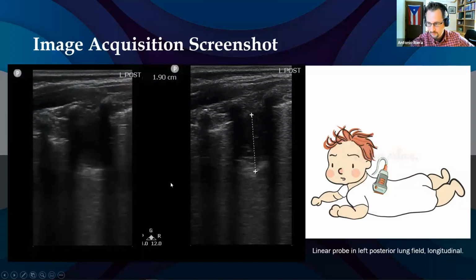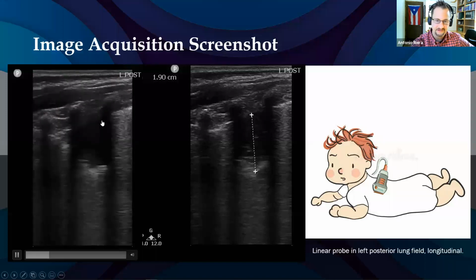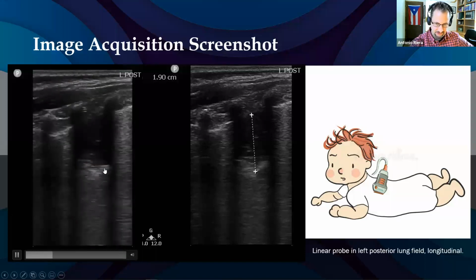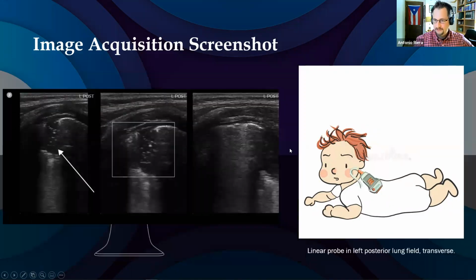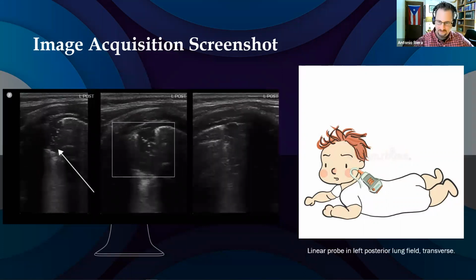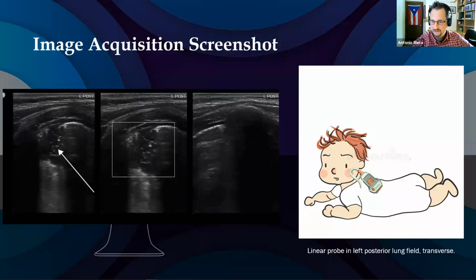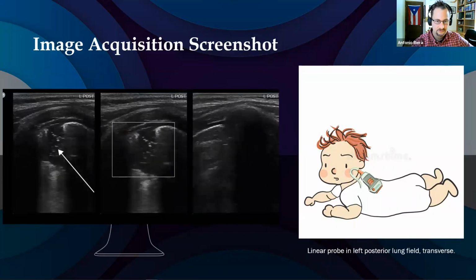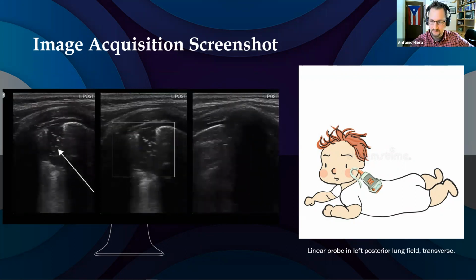What I like to do when I do the lung zones is start in longitudinal, and if I see something that makes me sort of pause, such as this little divot right here in the pleura, then I'll rotate the probe 90 degrees, and we get something that looks like this. So this is the same location, more of a transverse orientation, and I'll let folks comment on what this could represent.